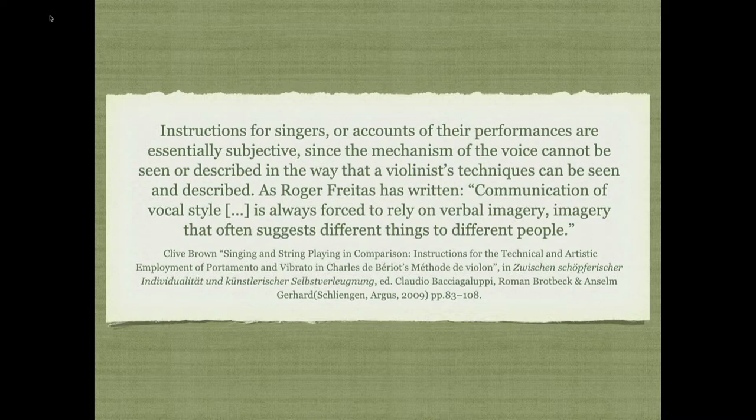In order to argue not only that we should be incorporating timbral shifts and portamento into natural horn playing, but in order to propose a means of doing so, I concur with Brown that it is necessary to look at more tangible treatises of other instruments in order to understand both the mechanics and the aesthetics of these expressive devices.